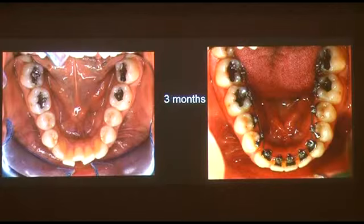I don't think that I had this good alignment before with straight wire appliance. Now it's very accurate. I know exactly how the tooth will look, and treatment takes much less time.